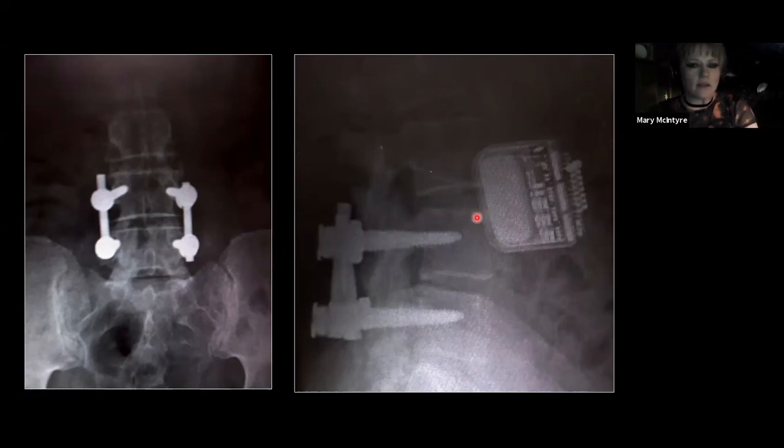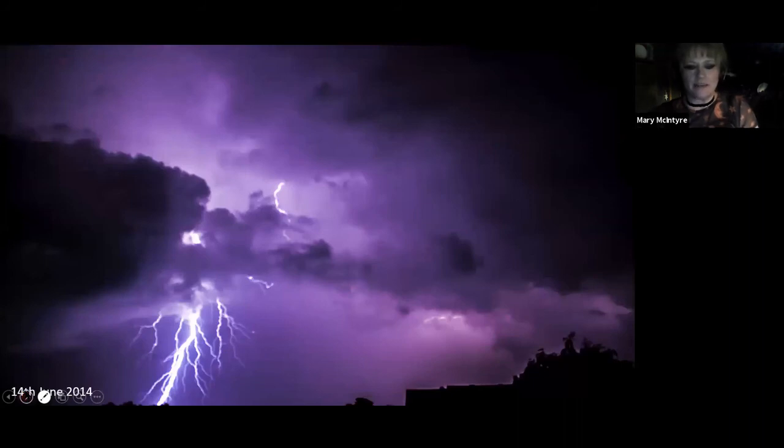But whether having this inside my body with titanium rods in my spine increases my chance of being struck by lightning or decreases it, I really don't know. I do take a lot of care to make sure I keep myself safe when I do this, but when you get pictures like this, it's just awesome.